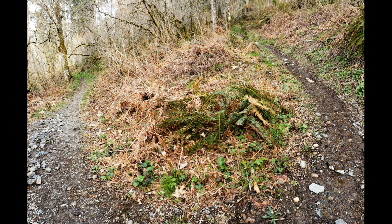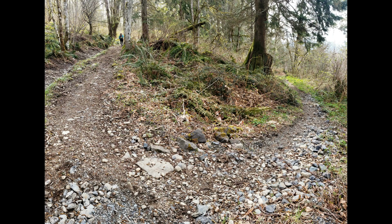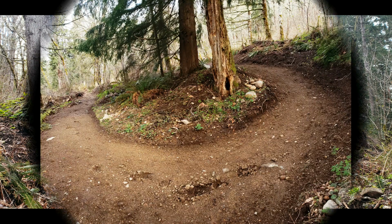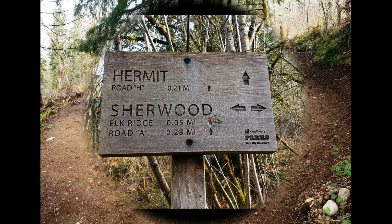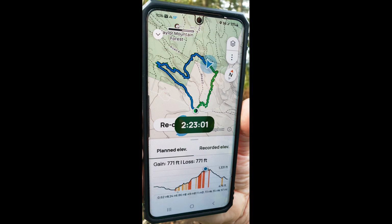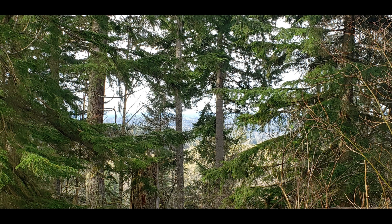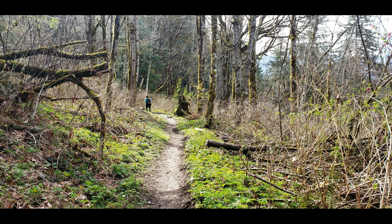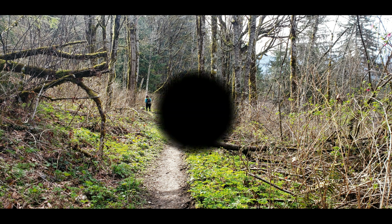Since you're basically climbing up to the top of the mountain, you'll see a series of switchbacks. When you get to this sign, you're at the highest elevation on the hike. Unfortunately, the view, not so good. Behind these trees is Mount Rainier. Anyway, cross this little teeny stream, and you're headed downhill for the rest of the hike.